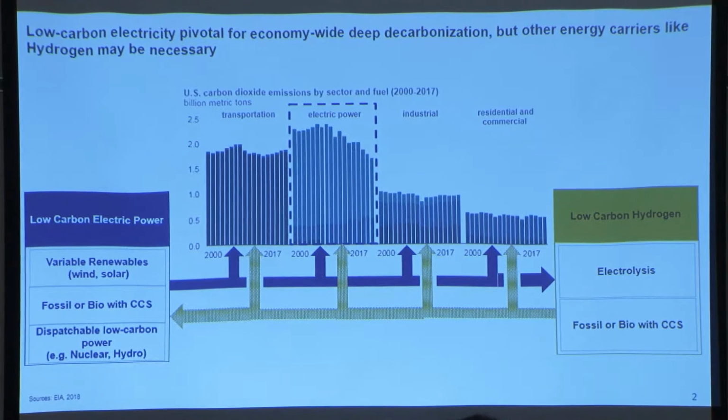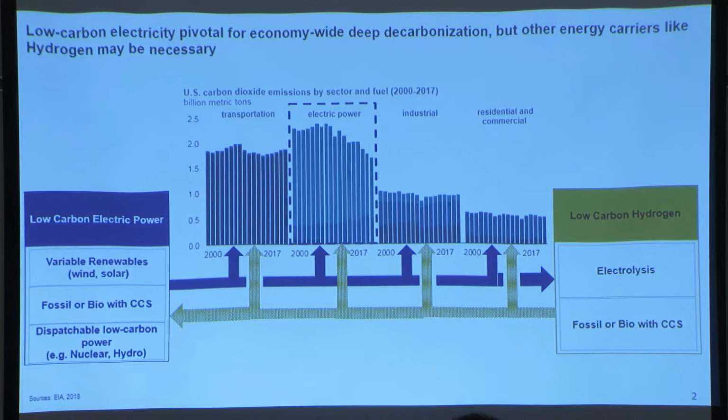So when we look at the decarbonization targets that we are always talking about, going to a 90% reduction in carbon emissions and so on and so forth, what we are always omitting is the progress that we have so far seen. I will give you an example from the US.